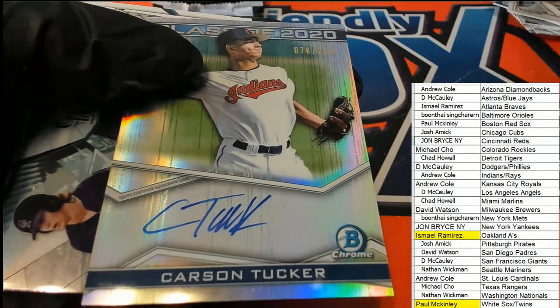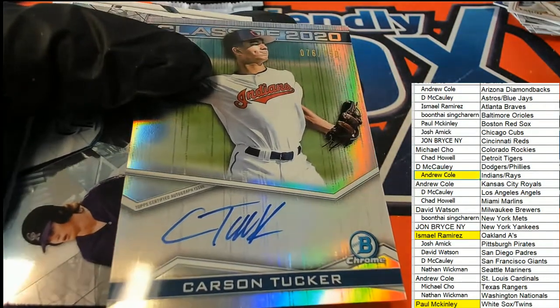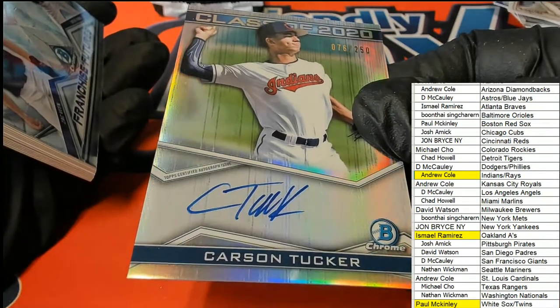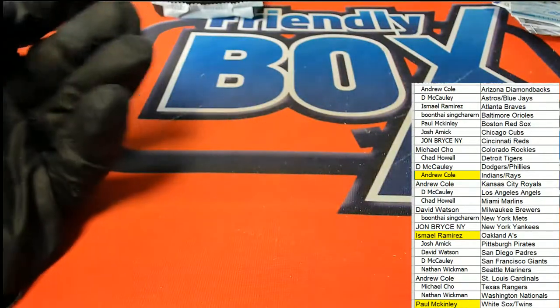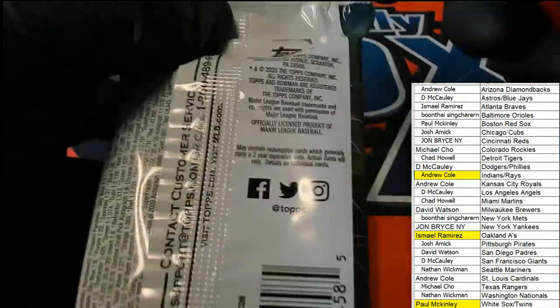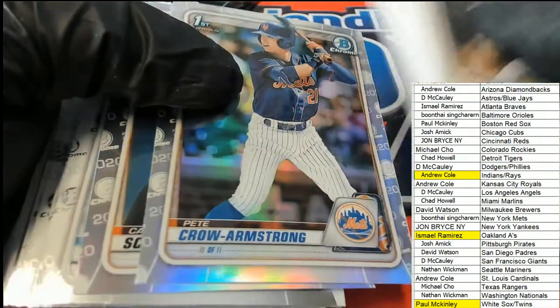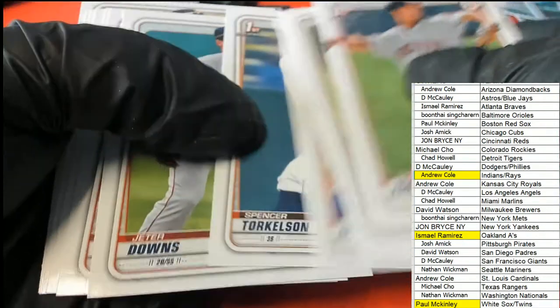A Carson Tucker Indians. So congratulations, Andrew. It's numbered at 250. Nice on-card auto. 76 of 250. Looks great. Nice. Nice one. That's a good refractor. Nice Torkelson.